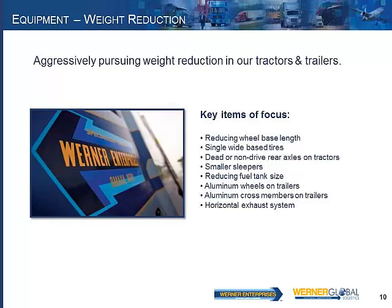Aluminum wheels, both on the tractor and the trailer, and then aluminum cross members underneath the trailer. Right now, a big portion of the trailer is built with aluminum, but there's a lot of steel in the underlying structure.